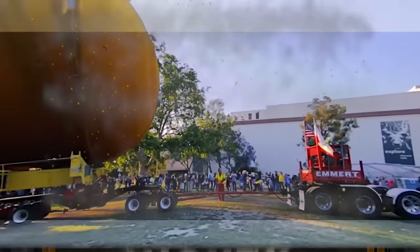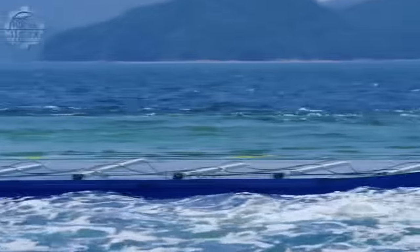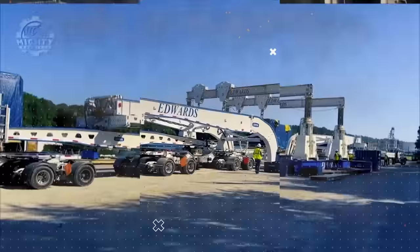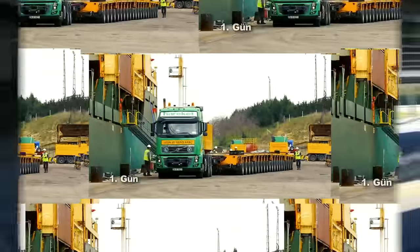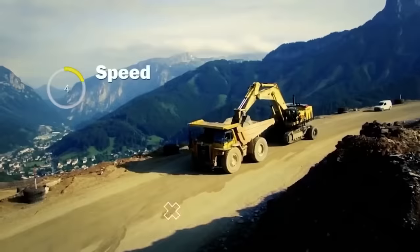Most of the time, we would assume that transporting items is only done through trucks and similar vehicles. But what if the objects to be transported are bigger than any truck? In such cases, SPMTs, or self-propelled modular transporters, are utilized.